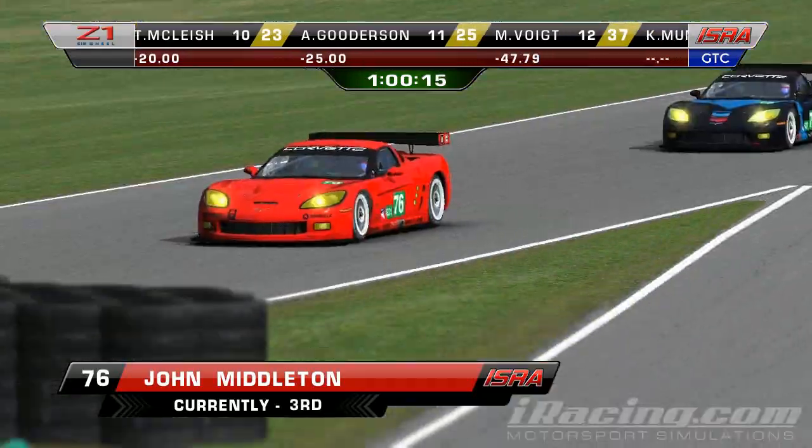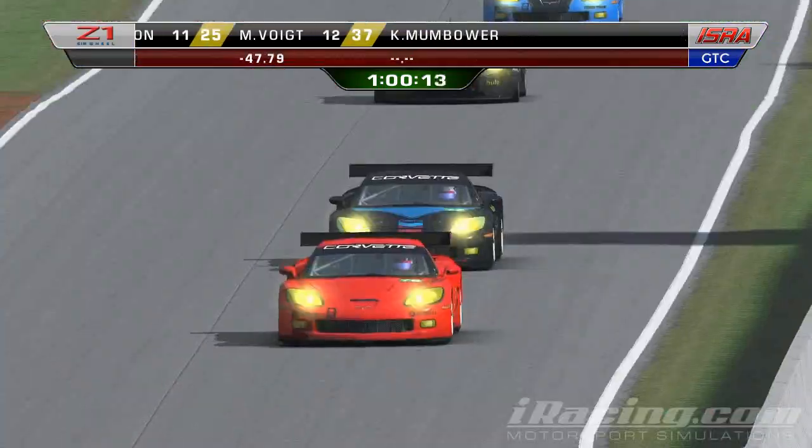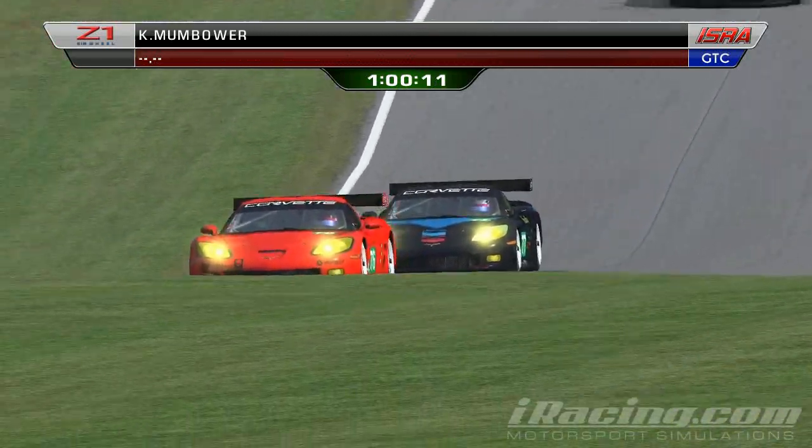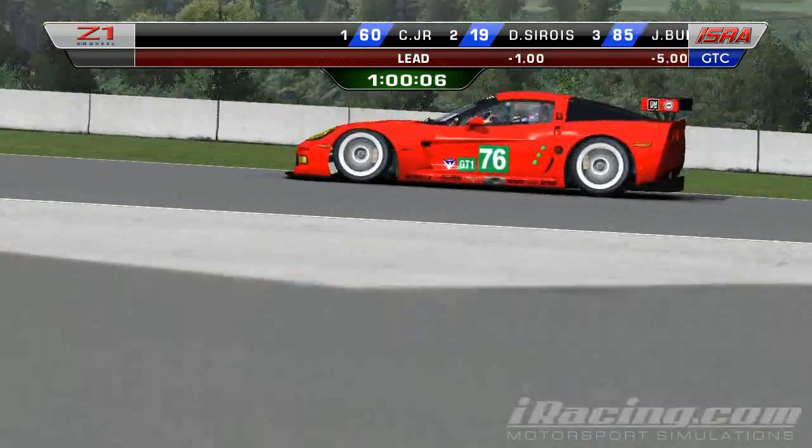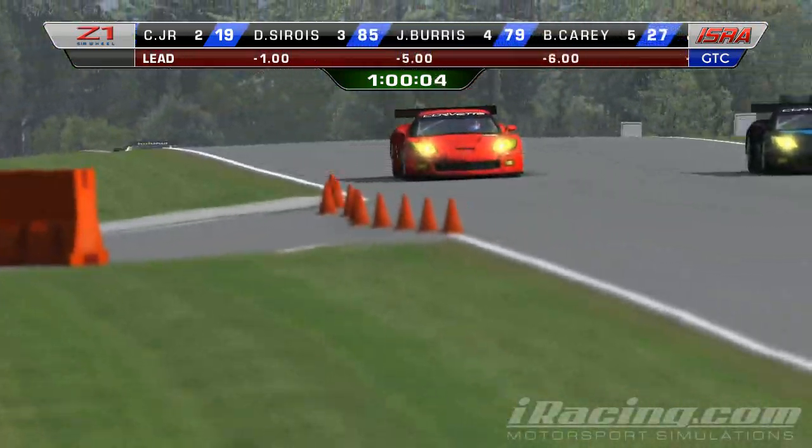And I noticed actually when we were on board with Mike Kelly and watching his passes earlier that he does already have a little bit of damage to his rear wing. Yeah, I caught that too. Yeah, that was exactly the phenomenon I was talking about.